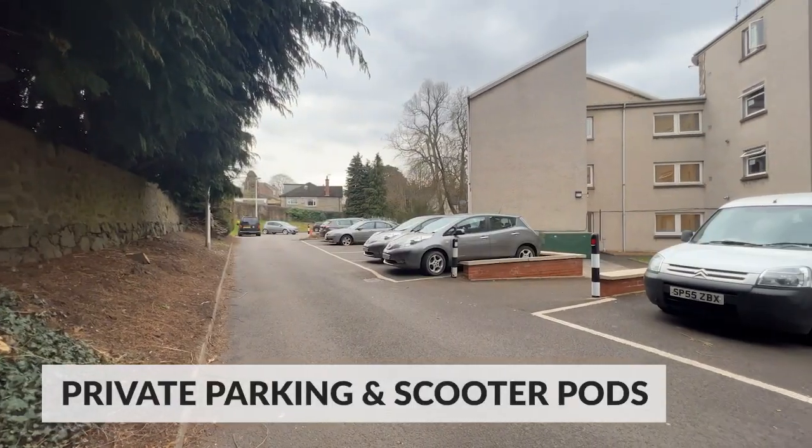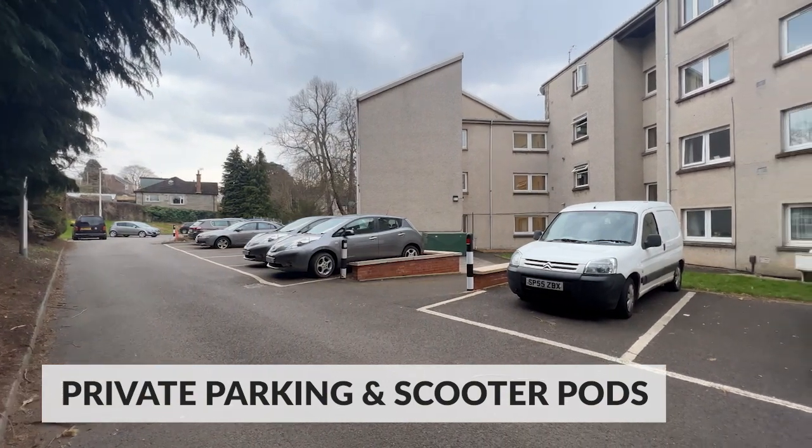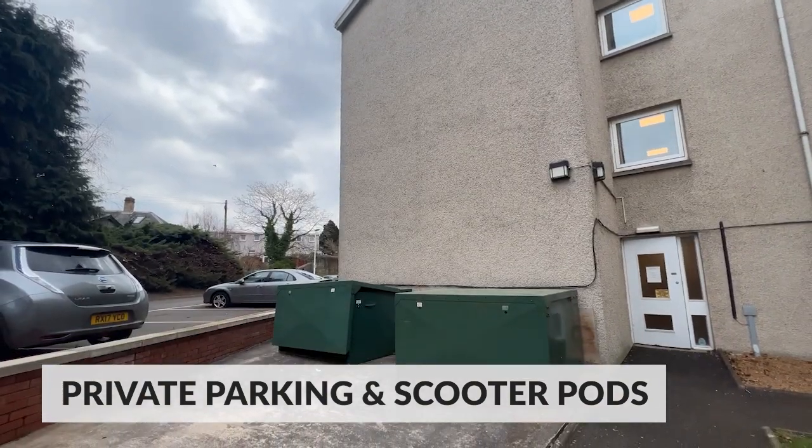The building also has private parking for tenants and visitors, as well as 2 scooter pods that are available for rental from the council.